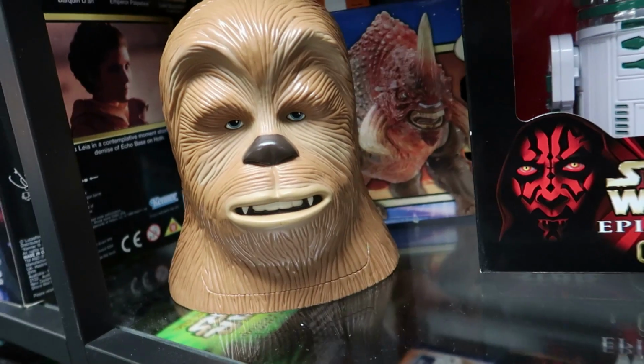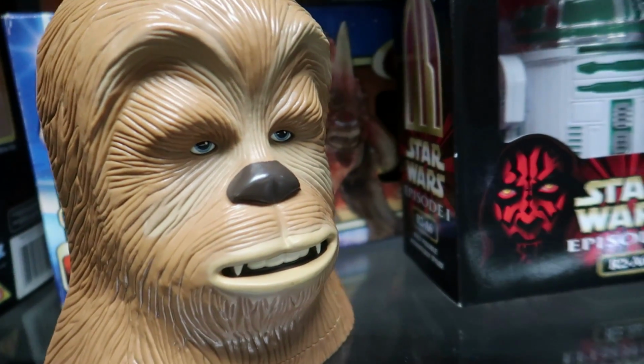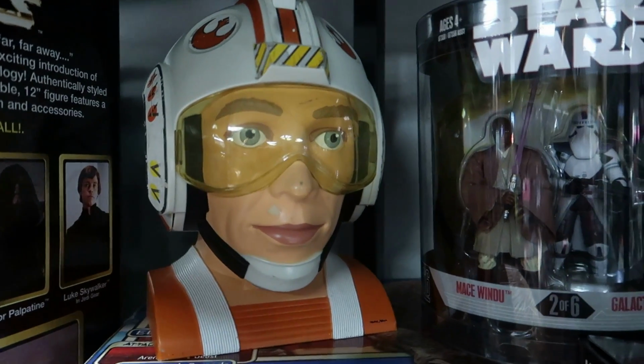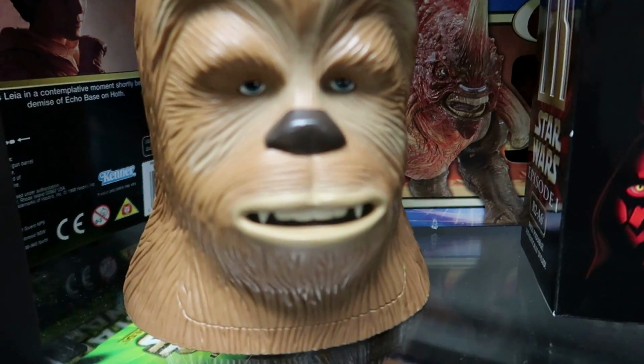Look at this Chewie bust. He's really entertaining. Like, look at his face. He looks really funny. And then there's this Luke, who doesn't look like Luke either. There's some weird little busts here.